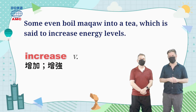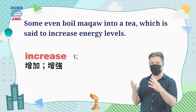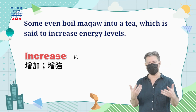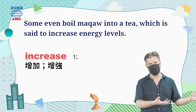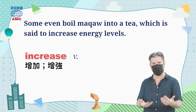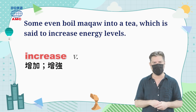Let's look at this word increase. All right, increase is a verb and it means to grow in number, to get bigger in number, to go from a smaller number to a bigger number. We can use it to talk about all sorts of things. As more people start going to work during the morning, the number of people on the bus will increase. As we move from spring to summer, the temperature outside, the number that we give that temperature, that number will go up. It will increase.